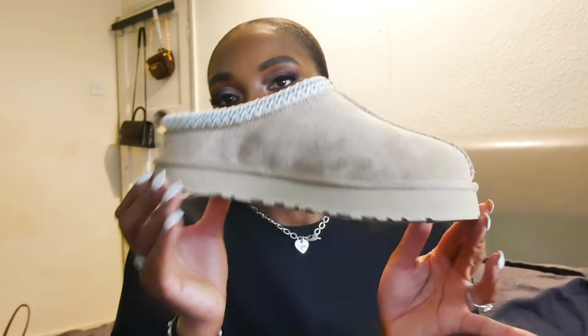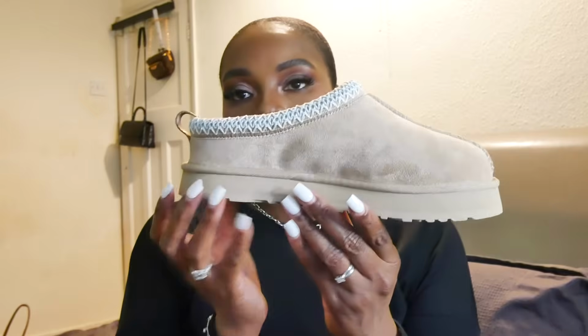But the kids ones say USA 6, UK 5, EU 38. I don't know why the size has changed, because the US has gone from 7 to 6, but everything else stayed the same. I don't know, maybe it's just a US thing. But this is them, and these are the ones I wanted. I did ideally want the women's one with the bigger wedge, but actually now that I have both, I don't mind having one of each.